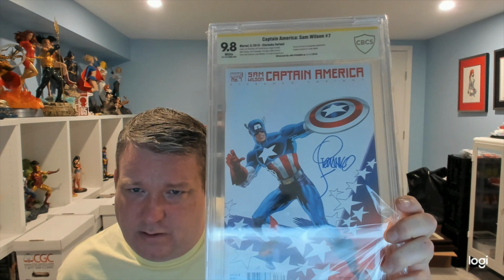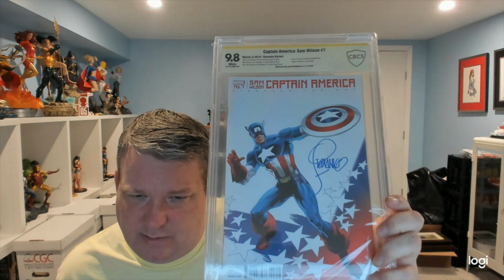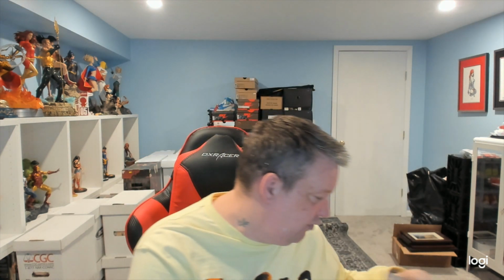Another book signed by the best dressed man in comics, Captain America, Sam Wilson #7, signed by Steranko, 9.8. Pretty cool. A lot of signature books, guys. I mean, I like to get my books signed. I know a lot of people don't like that, but Wolverine #3, 9.8. Very awesome cover. I know this book had a little bit of money value to it. I don't know if it still does.